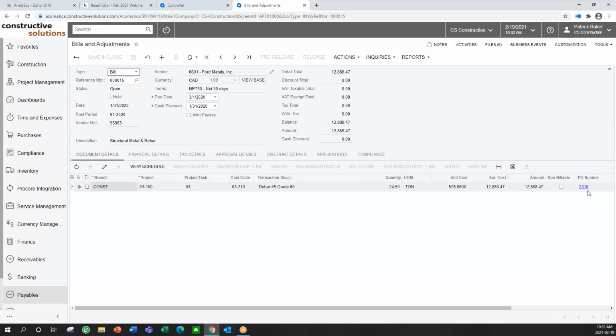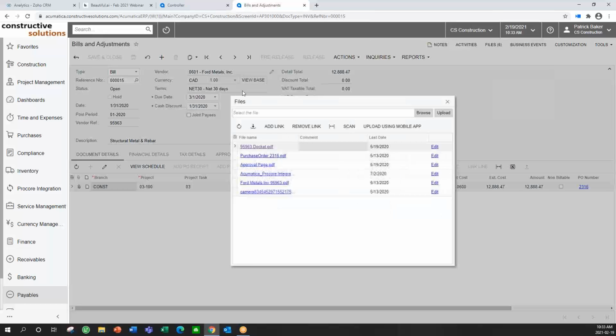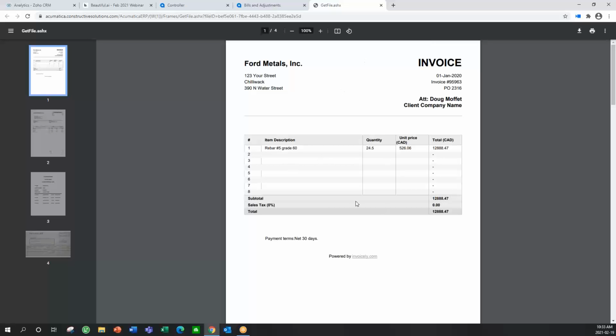So there's the invoice number. It was against this PO. So we issued a PO, and this invoice was distributed against the job and against the PO. Up here, if I come to my files, if you're using the paperless AP approval capabilities within the system, it'll create a docket. So I have a copy of the invoice.